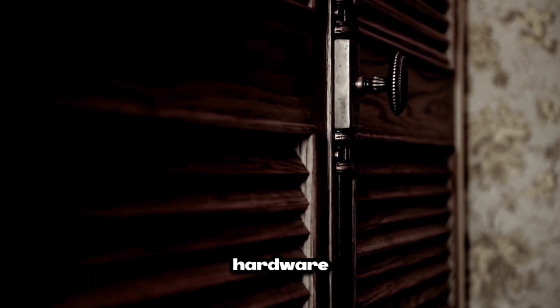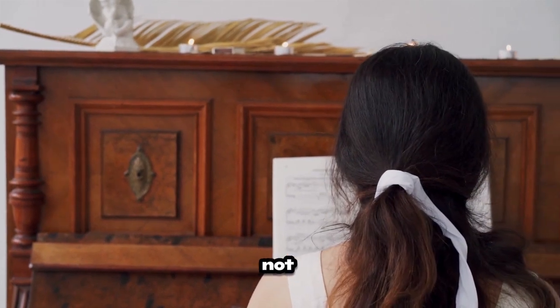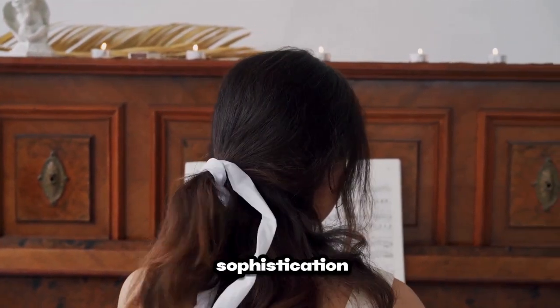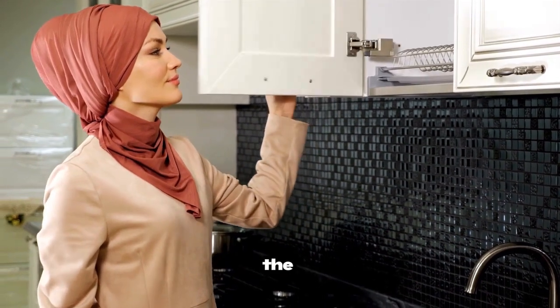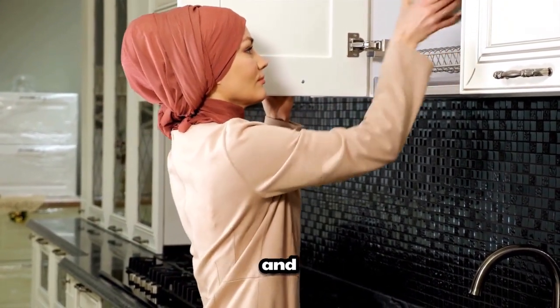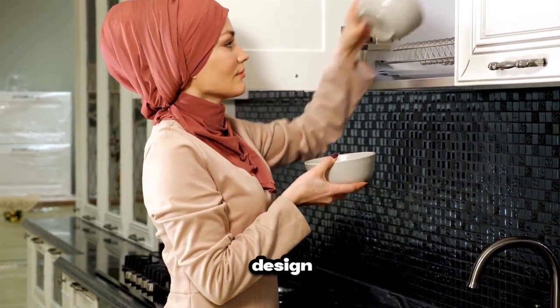and stunning hardware. Cabinet hardware played a significant role in the Georgian style, not only as a functional component but also as an essential decorative element that added sophistication and elegance to cabinets, dressers, and desks. Over the past few decades, the Georgian era has regained popularity among designers, architects, and homeowners who seek to incorporate timeless and classic elements into contemporary design.